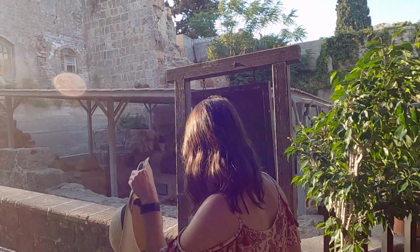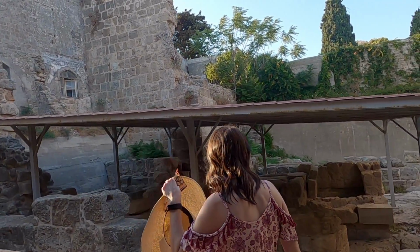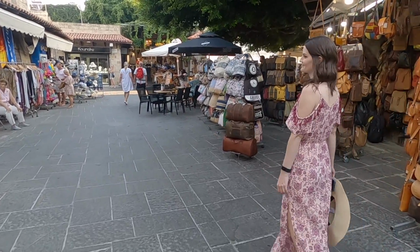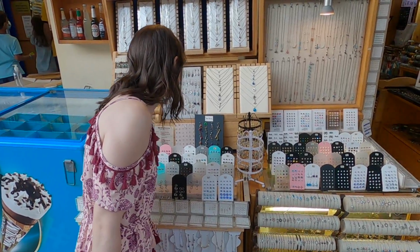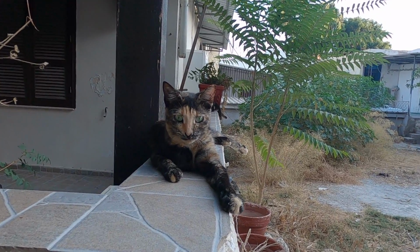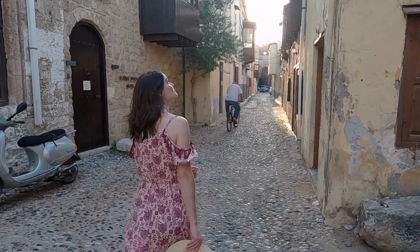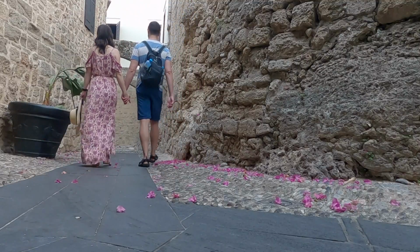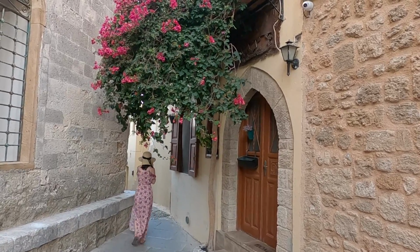So we are now walking back in medieval Rhodes. We're gonna find a place to eat, but before then we're gonna just try to get lost and enjoy the little streets. Well, you're on camera. So cute. It's a hobbit door for me.